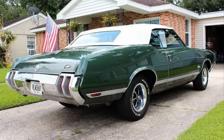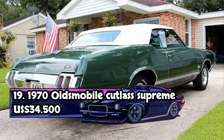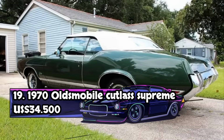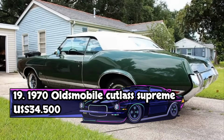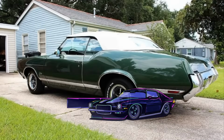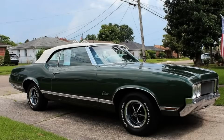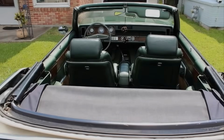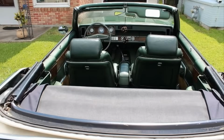This 1970 Oldsmobile Cutlass Supreme convertible, offered at $34,500 and located in New Orleans, Louisiana, presents a highly original and well-optioned example of a classic GM A-body drop-top. Finished in a timeless combination that exudes muscle car charm, this Cutlass features a 350 cubic inch V8 engine topped with a 4-barrel carburetor, delivering smooth yet assertive performance.